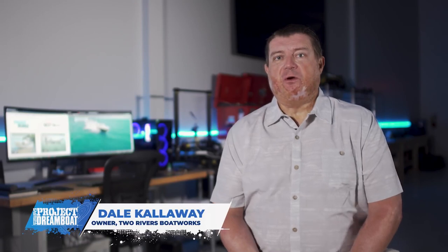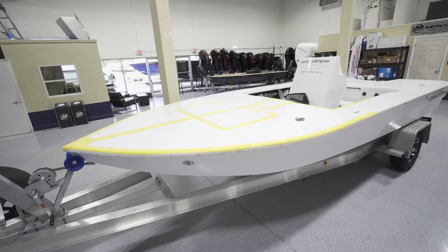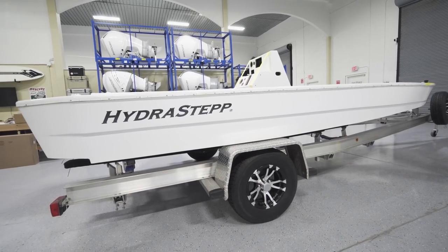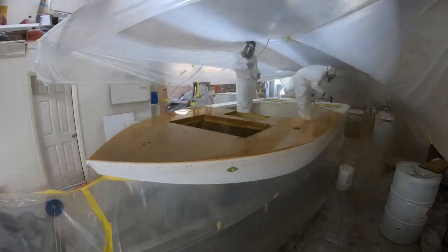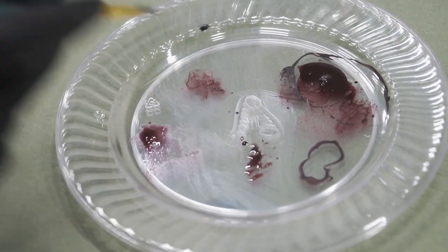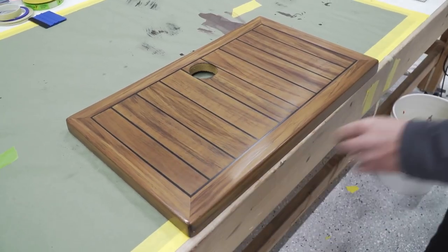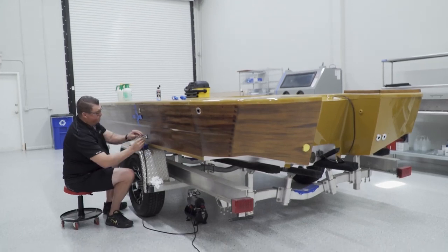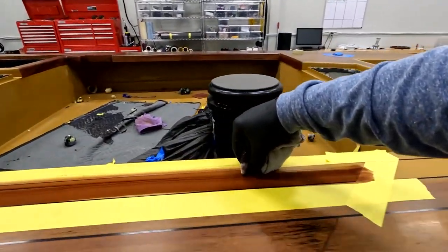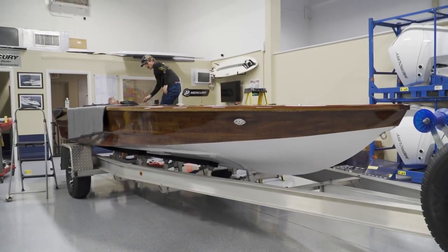So over at Two Rivers Boatworks, we've been really busy with our wooden HydraStepp project. This is a carbon fiber boat that I am making look like a wooden boat. And I had never done a faux technique before I started this boat. And as the boat progressed, I did the hatches and then I started on the sides of the boat. And every step along the way, the boat began to look more and more like one of these old wooden boats.